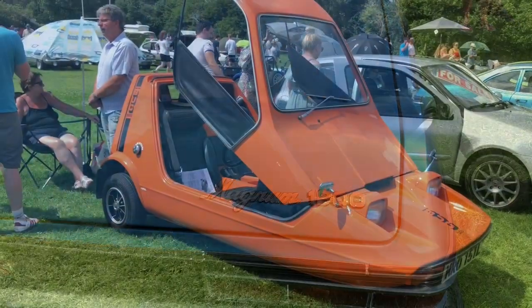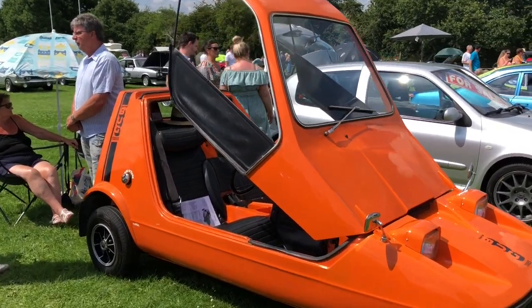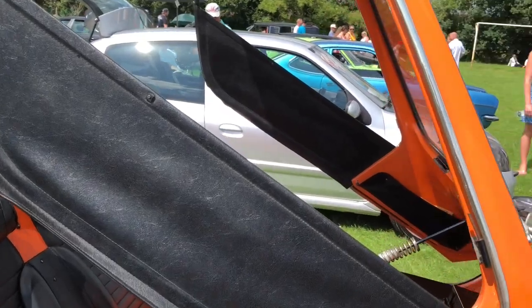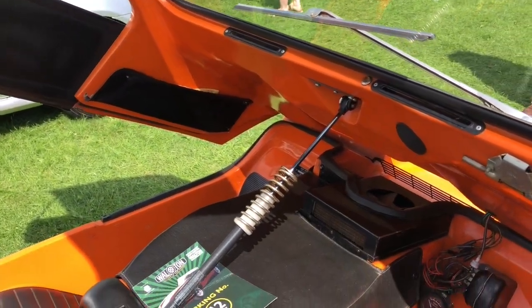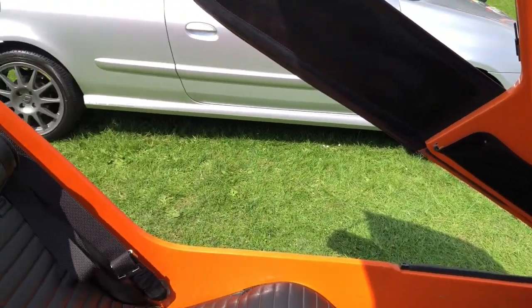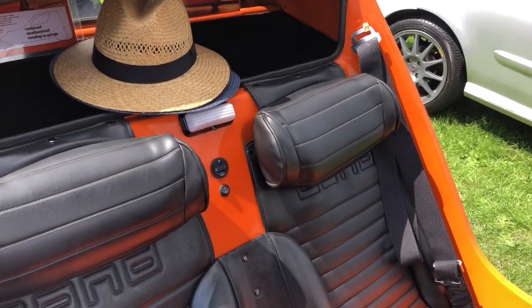A very unusual vehicle is the Bond Bug, which is a small British two-seater three-wheeler which was manufactured by Bond Cars in Preston and designed by Ogle Design. It was subsequently also built at the Reliant Tamworth factory as well, and fitted with a Reliant 700cc engine and later on a 750. One of these cars sold for a record amount recently.